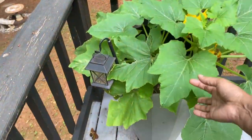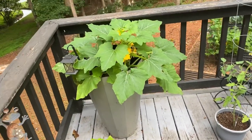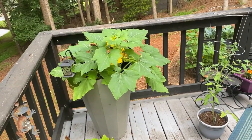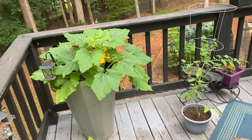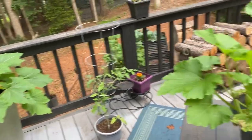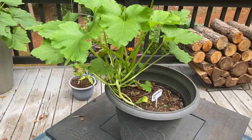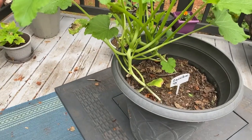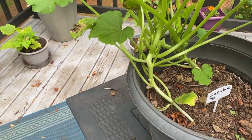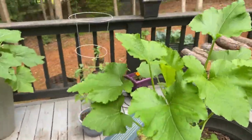This is where I harvested some squash yesterday. She likes that spot. There's a couple of plants in there, and they like it, and I'm glad they do. This is another plant that I'm going to transplant into the garden downstairs. And this is a zucchini. I think that's going to be a productive plant for me as well.